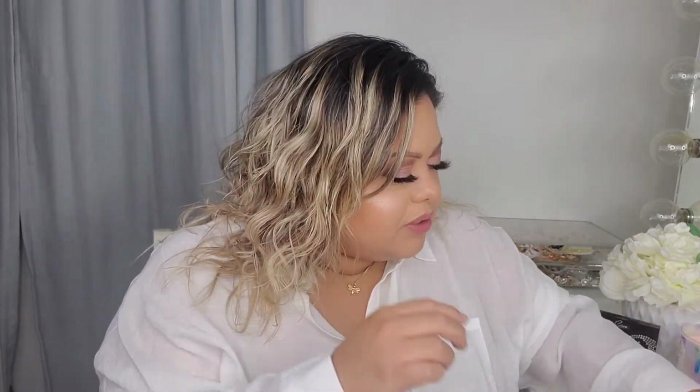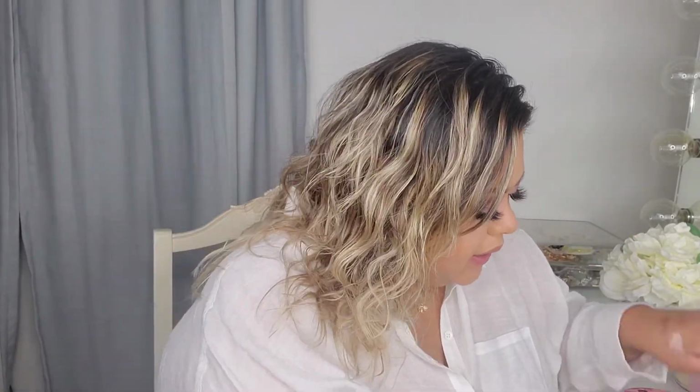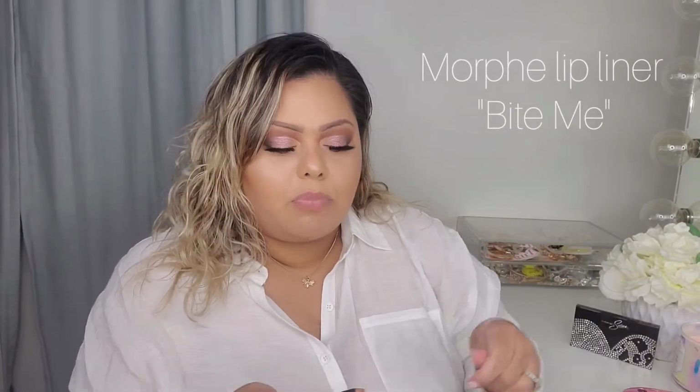So first things first, I'm going to line my lips with this lovely Morphe lipstick pencil and lip liner in the color Bite Me. You're just going to trace your lips, and I need a sharpener, so where is my sharpener?